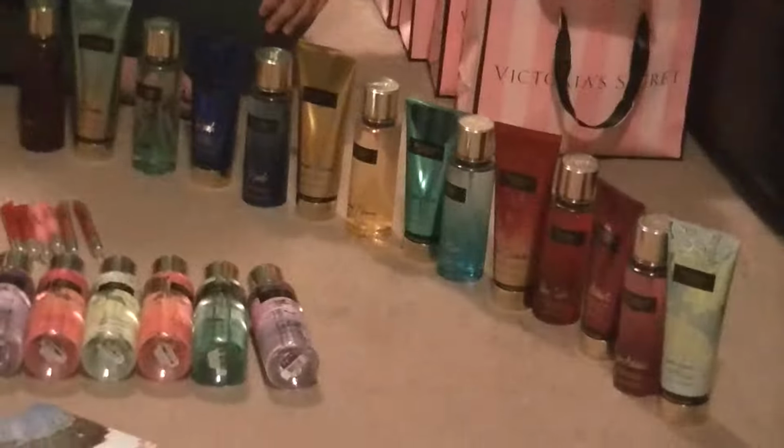So anyway, each one of the body mists and each one of the lotions, normal retail price is $18. Each time I went up there, they were on sale, 2 of them for $10. 2 for 10? Sweet, I'll get that. And I used a $10 card and paid just the tax, which was 98 cents for 2 of them. These are $10 a piece.